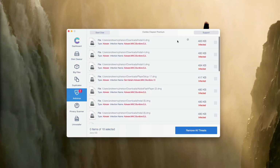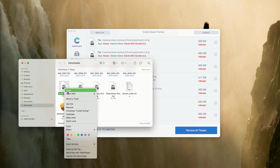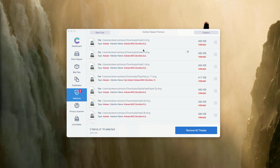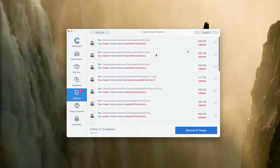You may go to each specific threat, one threat at a time, until you find this icon that says Show in Finder. So this will show you its exact location in Finder. Here it is. You may right-click on it and move this threat to the trash. Basically, you may do the same thing with all other threats, or you may consider purchasing the premium version of the program to get rid of these threats automatically and to get your Mac fully protected.